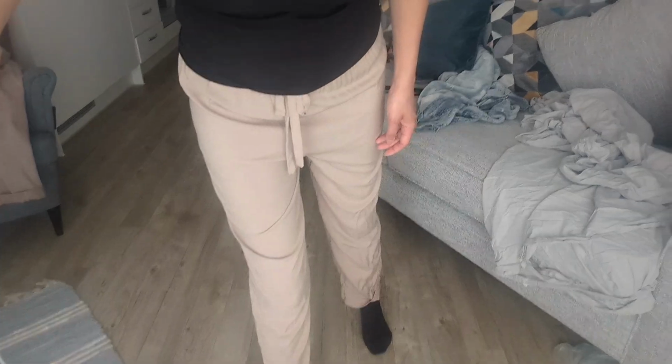So again, you could wear these to the beach, and if they did get wet, then they would dry really quickly. But again, I feel like I couldn't really wear these to the beach. They're just nice and light, and really nice for the summer. You could probably wear these maybe to bed if you wanted to. I generally just wear them casually to hang out in, because they're easy to wear. They don't have any pockets, and they've got a little drawstring. And yeah, that's it.